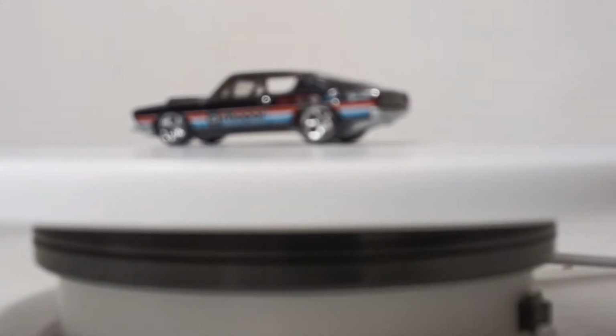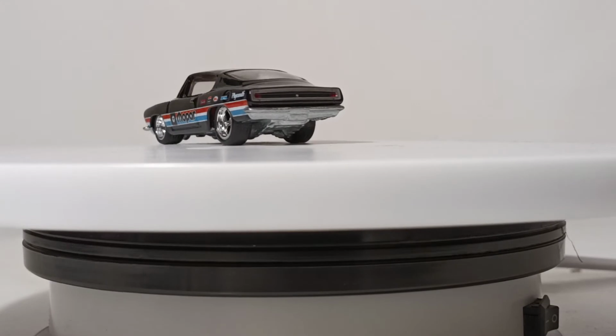All right, so we have number 1 of 5, which is our Plymouth Barracuda Hemi. Man, this is an awesome-looking car. So let's get this thing unboxed. Again, you're going to have to bear with me till the camera decides it wants to focus, so we'll get this all in together. All right, so there we go. Let's make sure that we focus this.